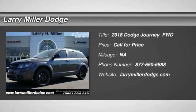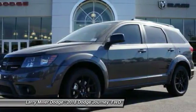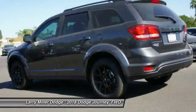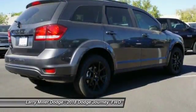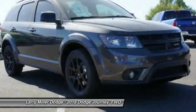The 2018 Journey. Dodge Journey combines the practicality of an SUV with the comfort of a car, all while boasting a style all its own. The Journey's optional third row seat, along with innovative features like a chilled beverage cooler and in-floor storage bins, make it a good and affordable alternative to a traditional minivan.